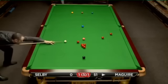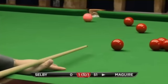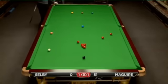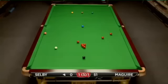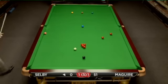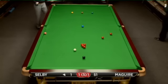Still looks as if this may develop into a frame winning break. 51. Well, spoke too soon. And largely because Maguire was forced into that three cushion positional shot because he couldn't hold for the back red. The pink, however, has run safe.